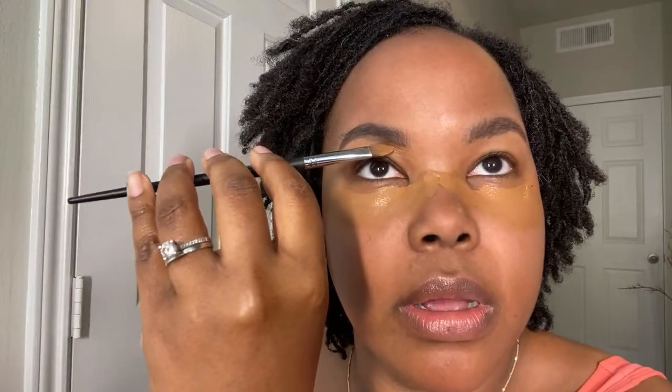So I'm going to put a little bit of my Tarte on my hand. And Tarte's still up here setting while I'm doing all this. I'm just going to take a little bit of that. And I'm sure a lot of you have seen this technique before. And we just go and clean up our area.